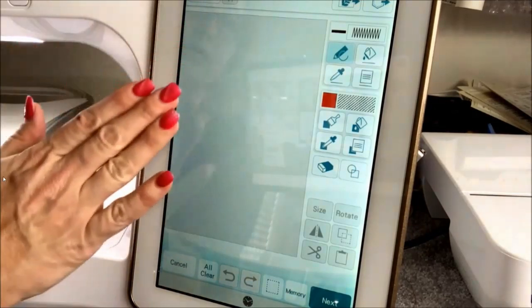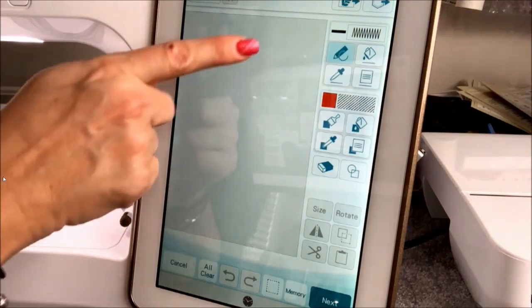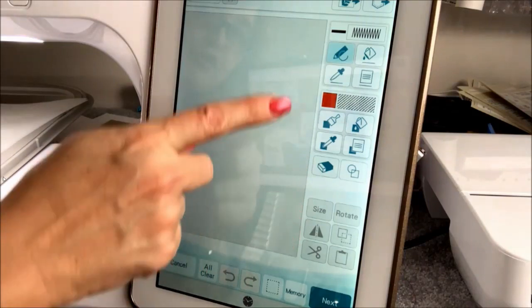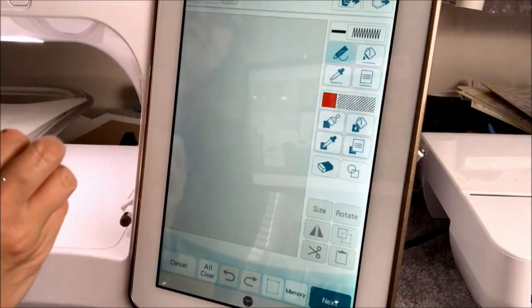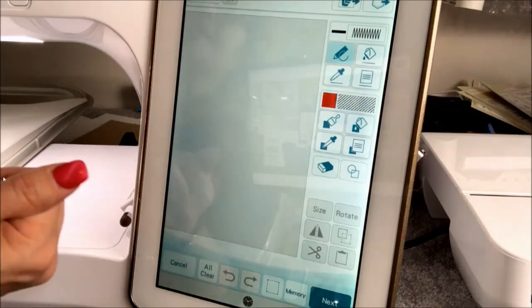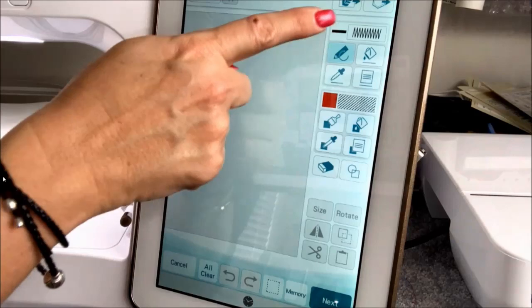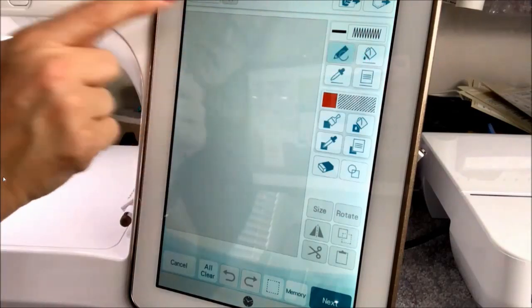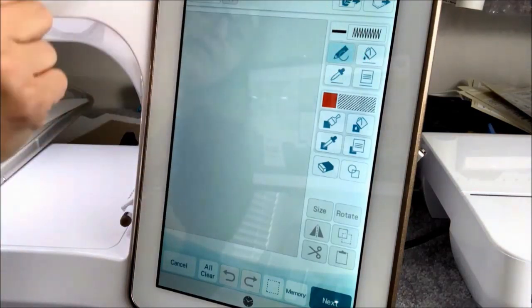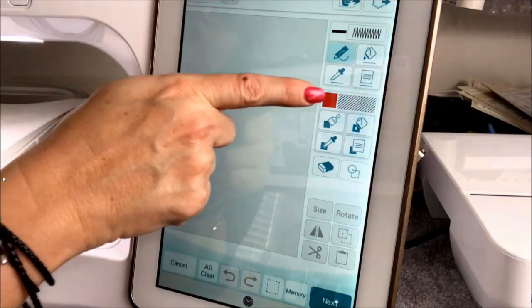So in IQ Designer, as I said, this is the design side of the machine. On the right-hand side, you're going to have all of your tools. If you're familiar with digitizing software, that's kind of what this is, built into the machine. On the right-hand side at the top, we have our outline tools. This one looks like a zigzag. That's your line tools.